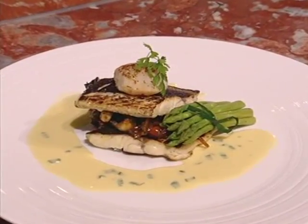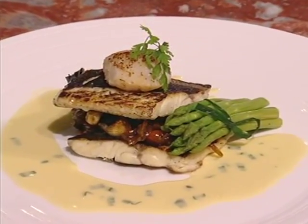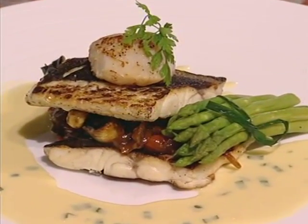And there we have it. We have a seared sea bass with a tomato and onion confit, marinated in sherry vinegar, and the sauce of a sherry vinegar and tarragon beurre blanc.